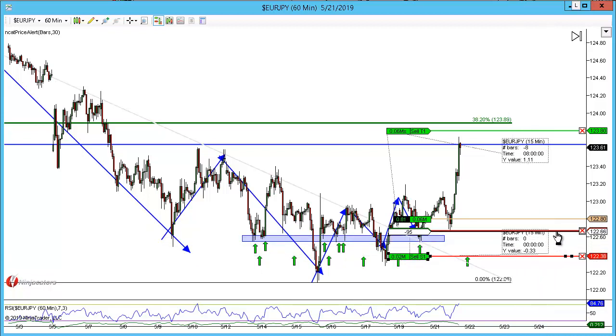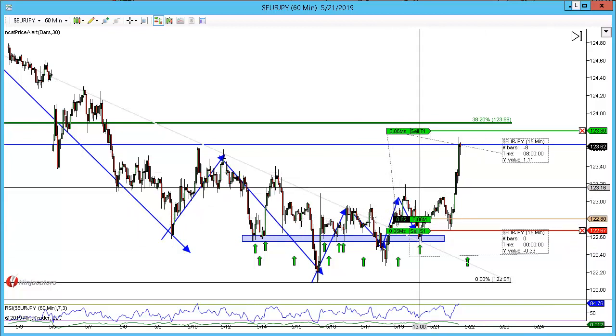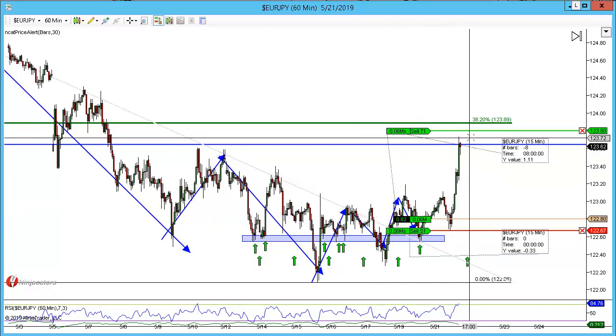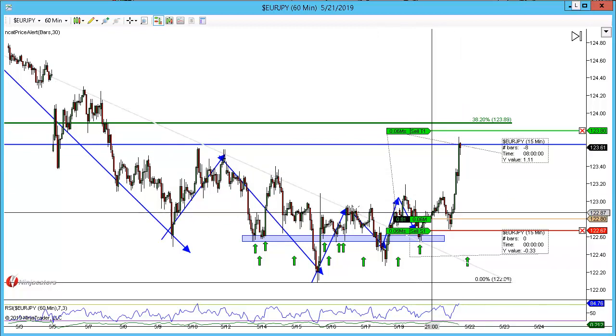I increased the position size by 50%, just based on a retracement into a trend continuation trade. So 82 up. The target's still going to be 111 pips. It's just changed slightly since I've added to the position. Let's wait and see what happens.